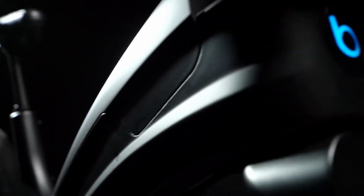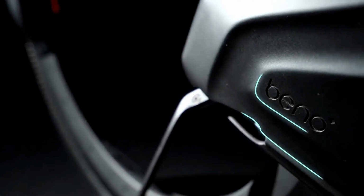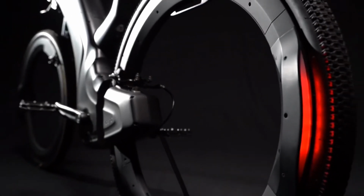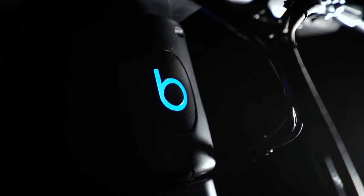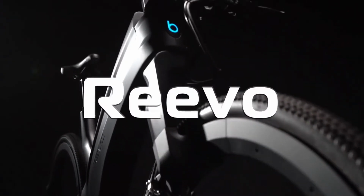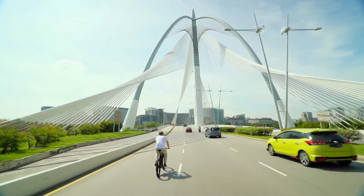If you could design your own e-bike, how would you do it? Would it be classy, sexy? Or perhaps a bold new design that's elegant yet functional? Wonder no more. Introducing Reevo, the Hubless e-bike. You'll be turning heads with Reevo's amazingly unique design.